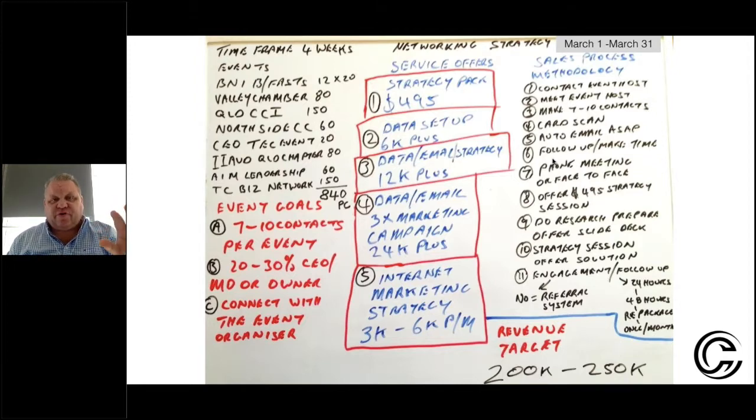Valley Chamber was a very proactive inner city chamber, 80 clients. Average businesses in some of those chambers were between 10 and 50 million plus. So sizable businesses in that particular chamber. QLDCCI, this is a state industry chamber of commerce.